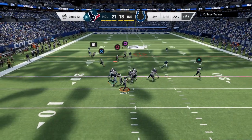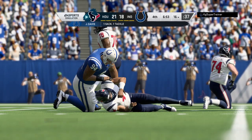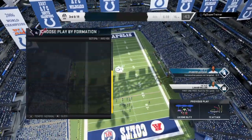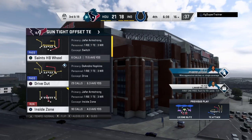Now on 2nd and 13. Watson. Nowhere to escape, and he goes down. Following the sack, it's now 3rd and long for Watson and the Texans. Now the Texans will burn the first of their timeouts. That'll leave them with 2 remaining. We'll be back after this.